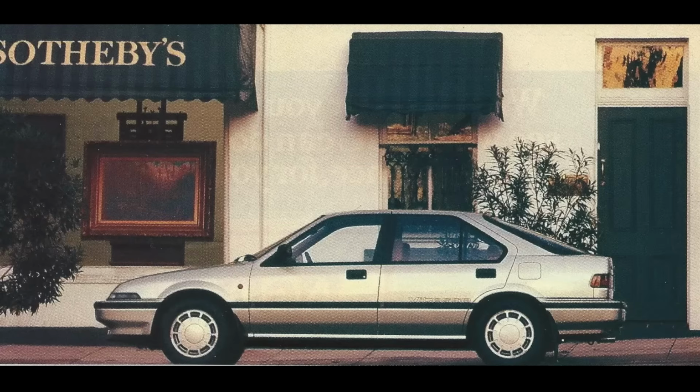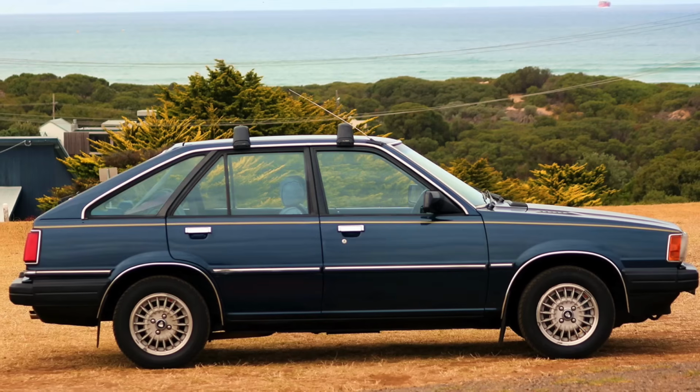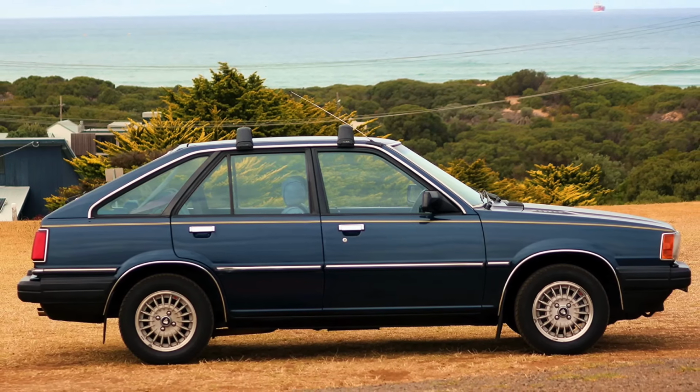The Quintet was only sold in Australia for 3 years before it was replaced in 1986 by the car we're going to talk about next, but it was pretty well received in the Australian market, at least from what I read. If any Australians are watching, let me know in the comments if there's any of them still around, and what do you think of them?